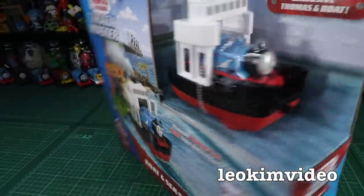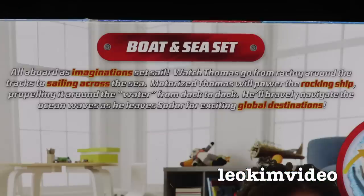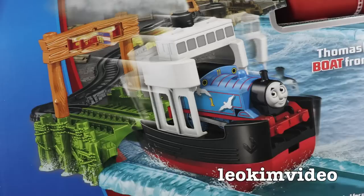Let's take a look at the back of the box. There's a read on the back of the box. I'll read part of it for you. All aboard as imagination sets sail. Watch Thomas go from racing around the tracks to sailing across the sea. Why are we sailing across the sea? You can read the rest of it if you want, but it sounds like Sodor Island drift to me.